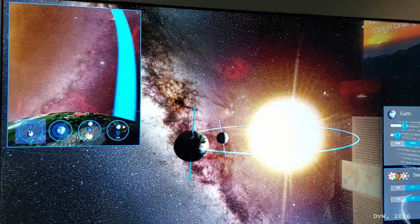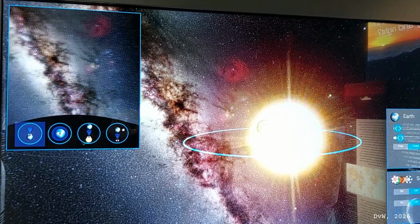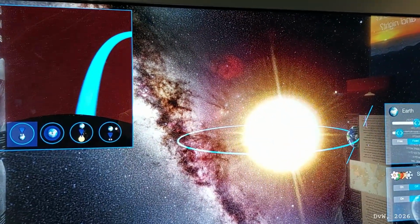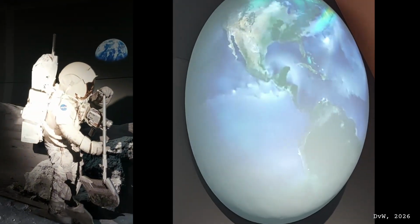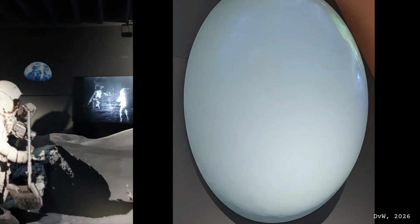Guys, so we are here at a section that deals with the moon and the missions to the moon, and it's quite interesting with the Artemis 2 mission now planned, where man will return to the moon. So it's just an exhibition of the moon buggies, the landing on the moon, and an astronaut with the Earth in the background. Quite interesting.